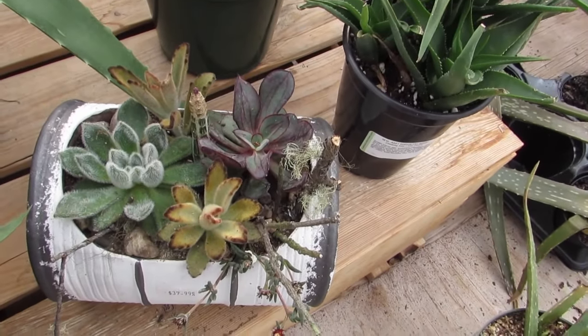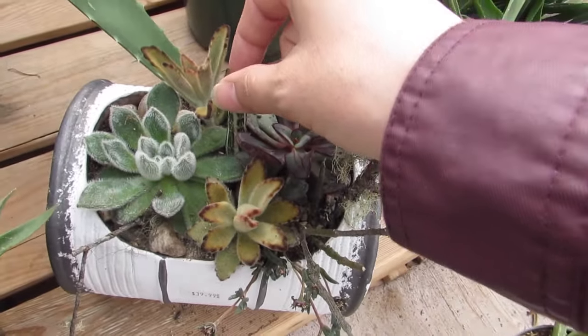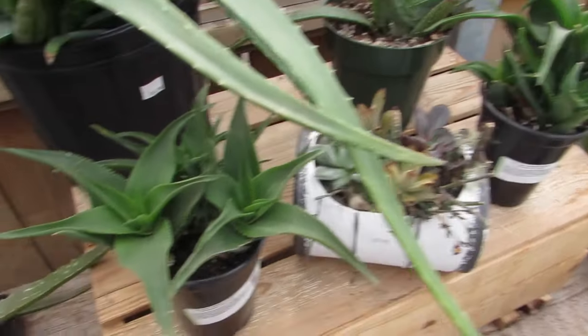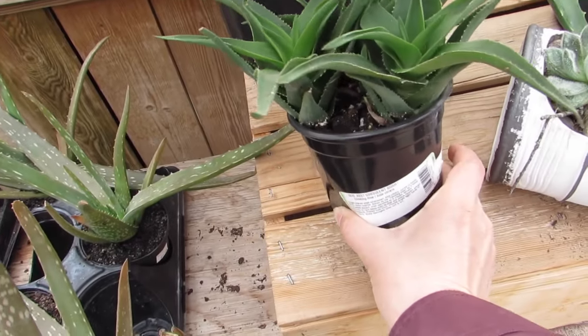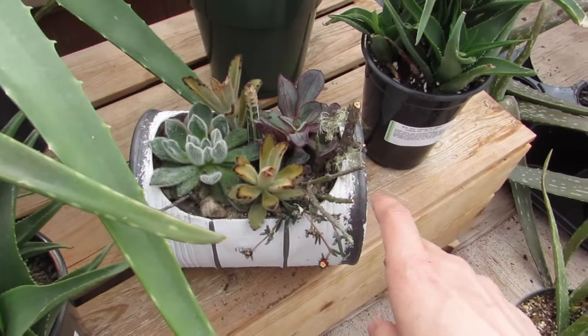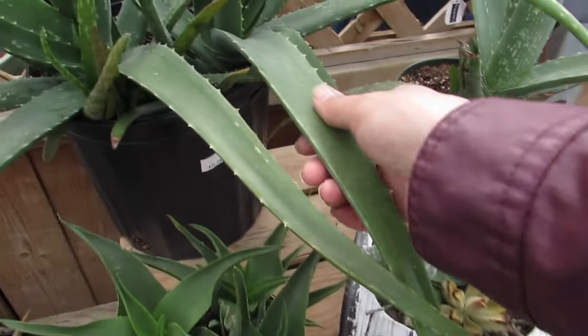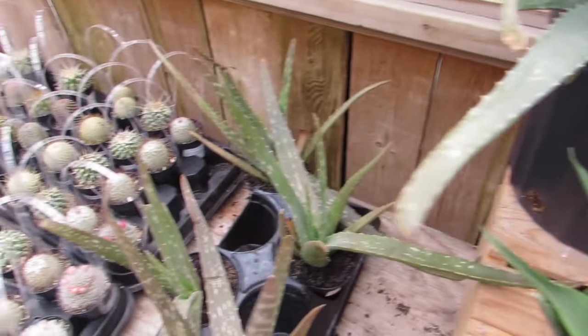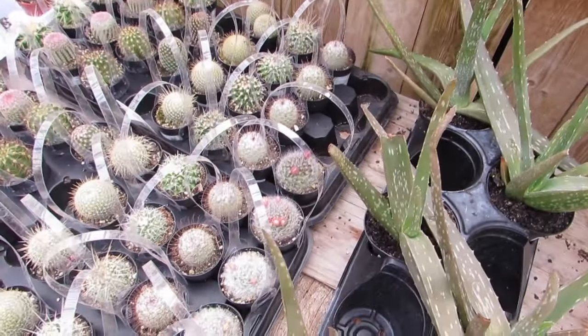Ooh, that's cute too. That one little guy in the center. Which are these? $14.99. This guy's $39.99. This big one is $34.99. Oh, we have some blooming cacti.